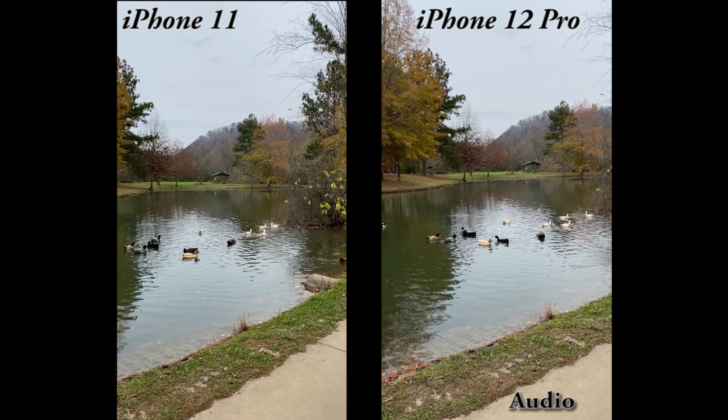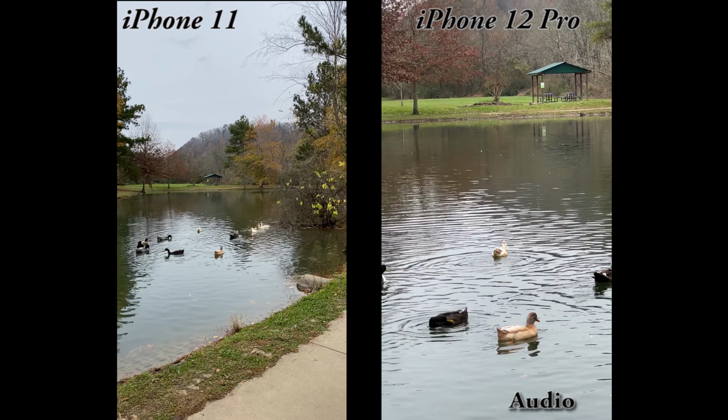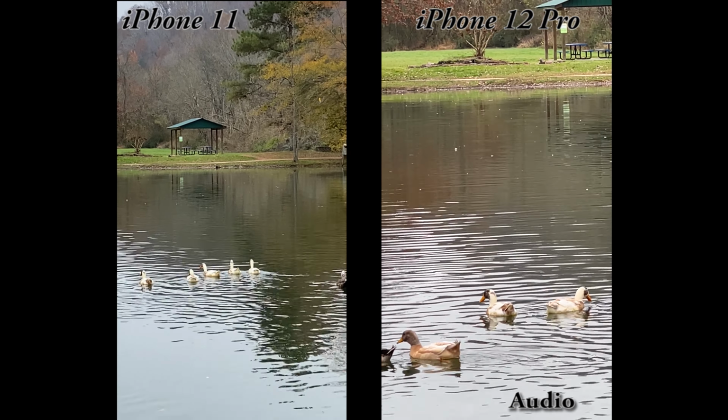And we'll try zooming in again. There's 6x zoom on the iPhone 12 Pro. And there's 3x zoom once again on the iPhone 11. So we'll pull the Pro back to 3x. And there they both are at 3x zoom. Zoom back out.